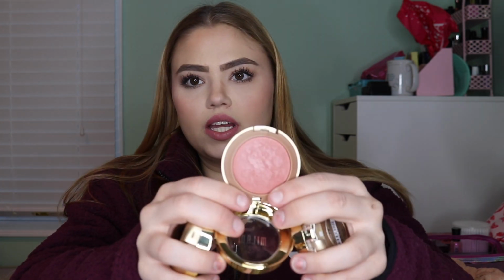So we're going to start off with what I see first, and it's 3 new Milani Baked blushes. I really like Milani Baked blushes. I know a lot of people do. They've recently come out with some new colors and I picked them up on the website. I have used 2 out of the 3 so far, so I'll show you guys the colors. The first one here is Petal Primavera and it's just kind of like a mid-tone pink. Has a little bit of a purpley silver undertone, so that one's really pretty.